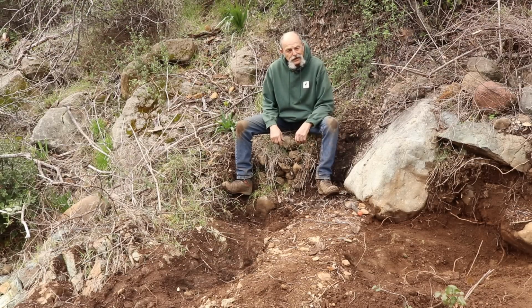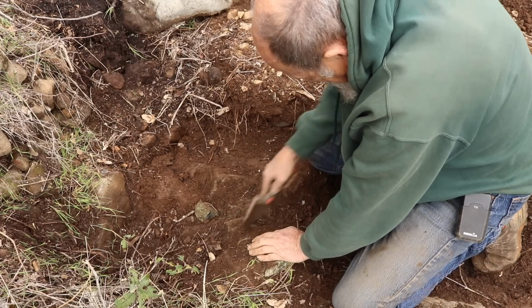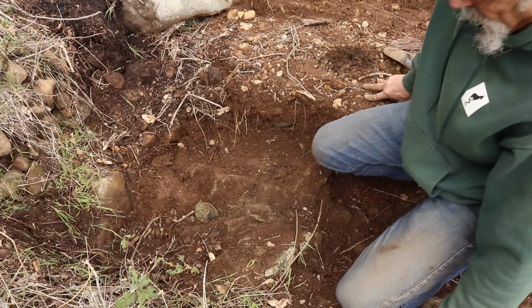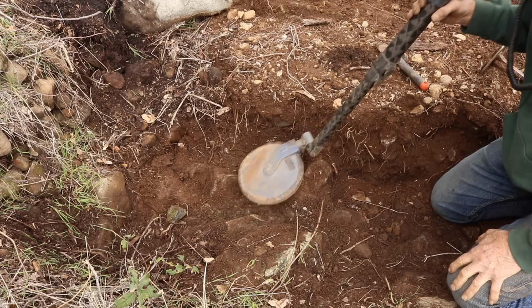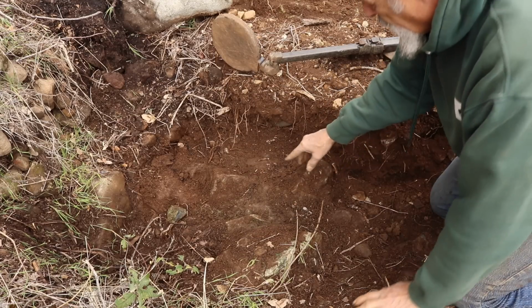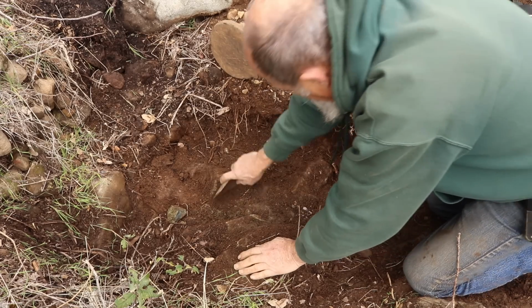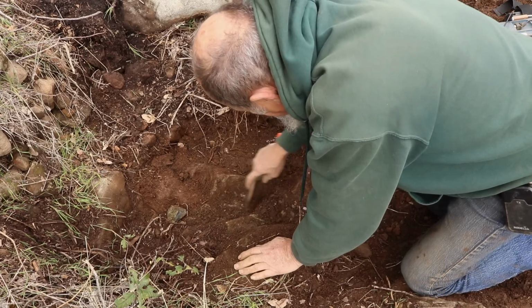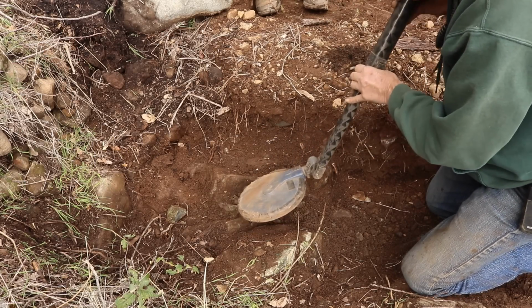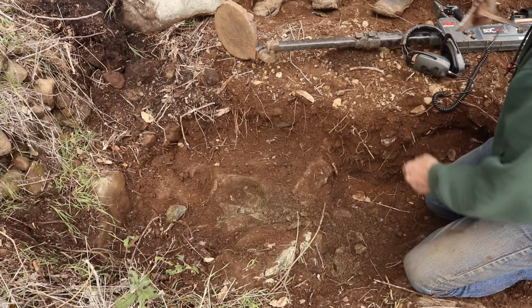So I'm going to bust up some of this bedrock. Let's see what it is. And this is all pretty much down to bedrock. Okay, let's check it. Well, now we're getting a signal going both ways, which now I'm saying it's a piece of gold. Well, the detector says it's right there. Hey, there's only one way to do this.